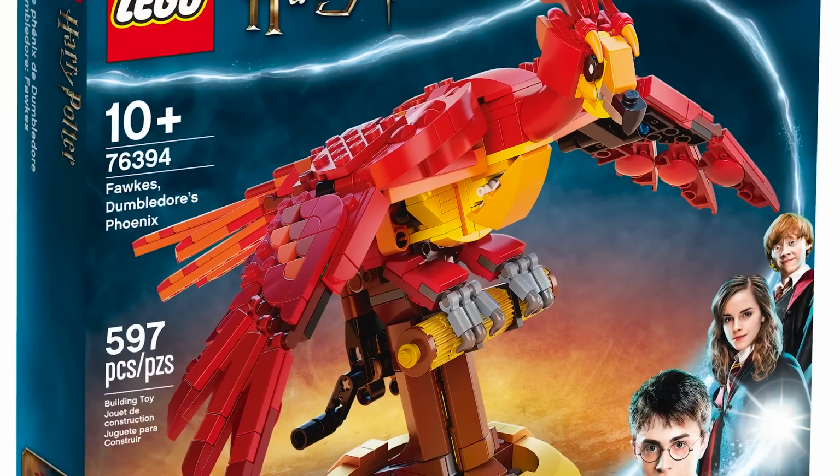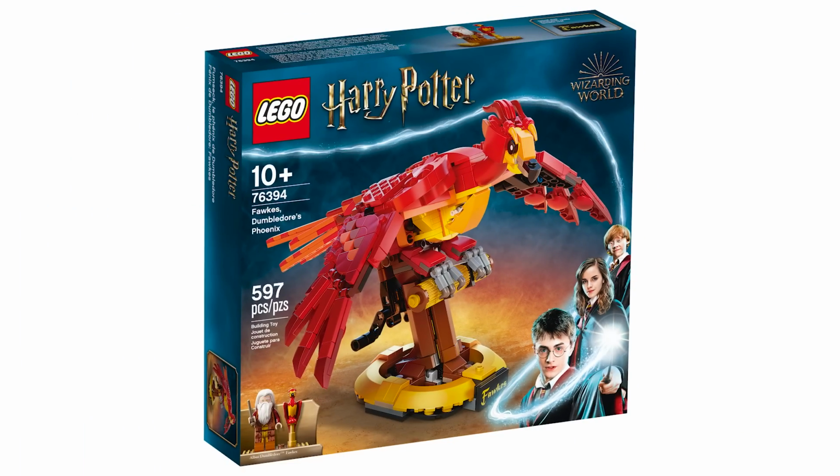Next up, we have set number 76394. This is Fox Dumbledore's Phoenix. This has 597 pieces, will be retailing for $39.99 USD or $49.99 Canadian.